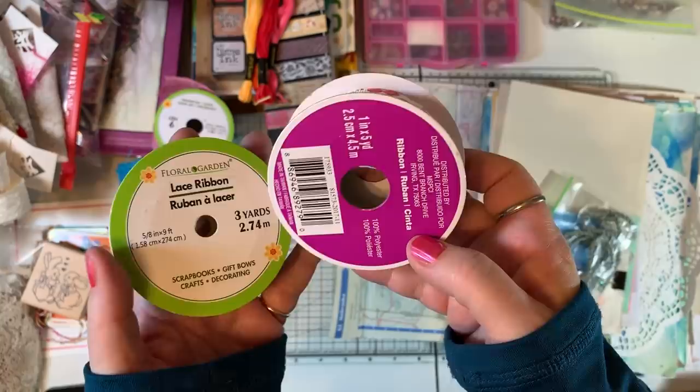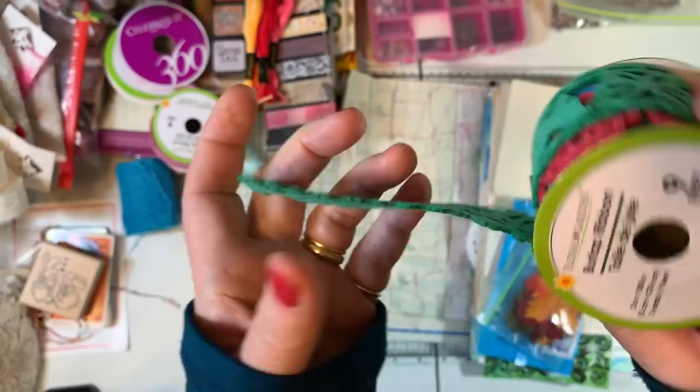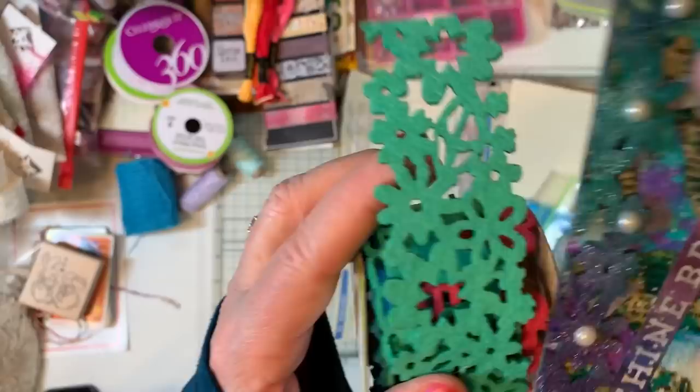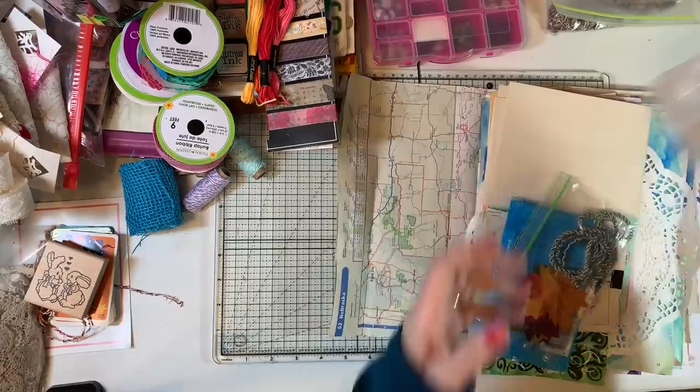Those are fun. Okay, and then this is interesting. It's kind of feltish, and she used it on, let me find the tag that she used it on. See, she used it on this tag. Do you see that? Really cool. Oh my gosh, so fun. And she sent a palette. Gosh, you can never have too many of those, can ya?